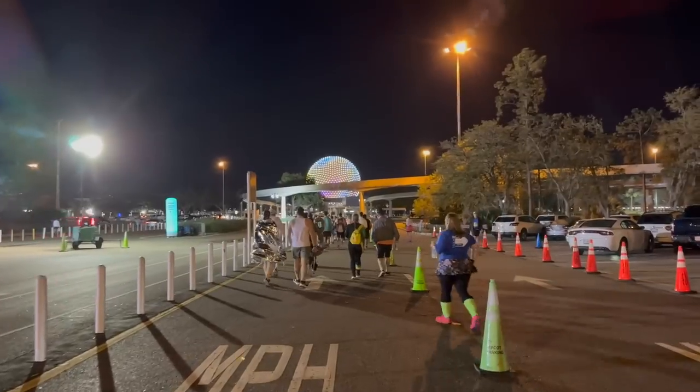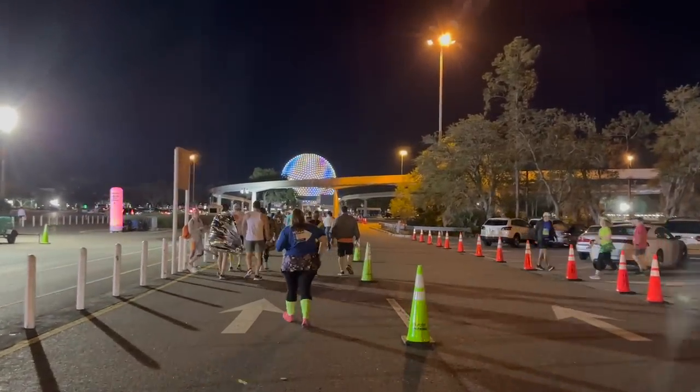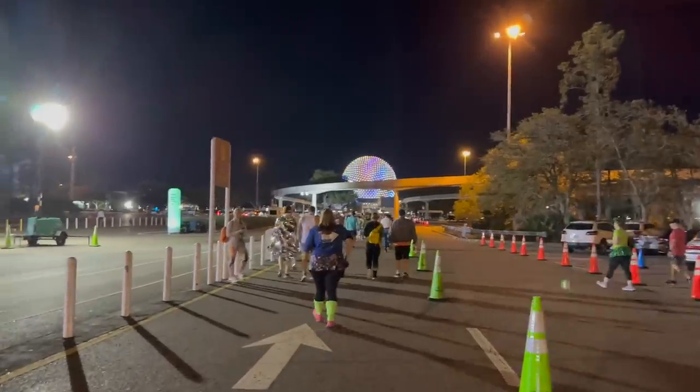Significantly cooler today. And not very humid, so I'll take that. Good running weather. Not great sitting in the corral weather, but it's good running weather, so it'll be good. There's a lot of really fun costumes. All right, see you there. This is the view, walking in. It's always a good way to start, seeing that.